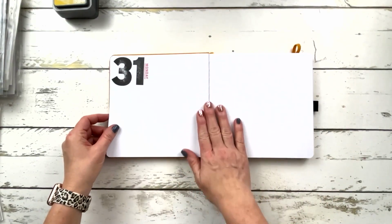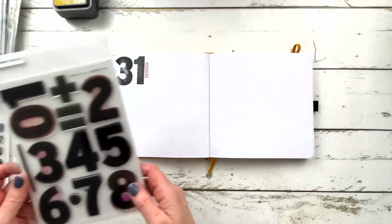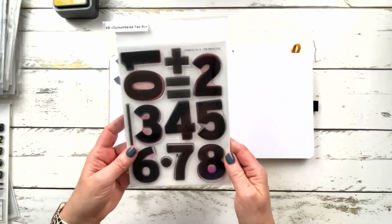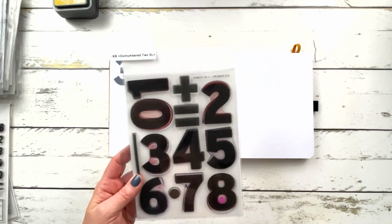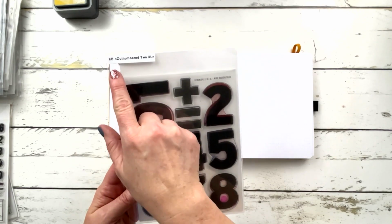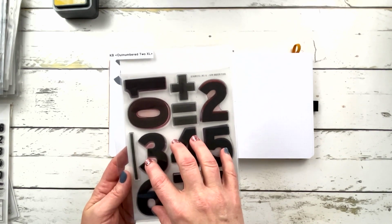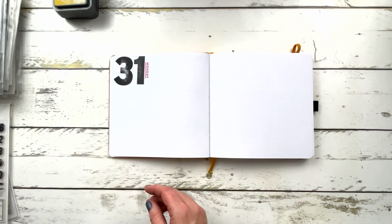And then we have the lone little 31st. So again, since I had space, this time I stamped out the number. I went back to one of my favorite big bold stamp sets that I used an awful lot last year from Carrie Bradford called Outnumbered 2 Extra Large. And this is the fill. There's also an outline. So I stamped out 31.